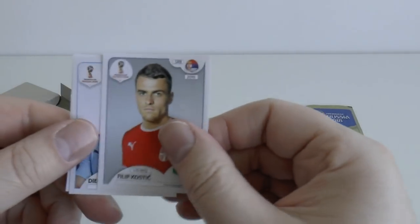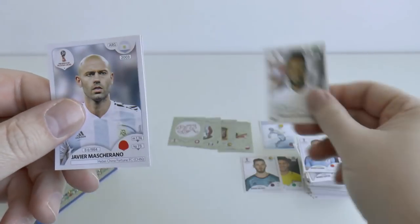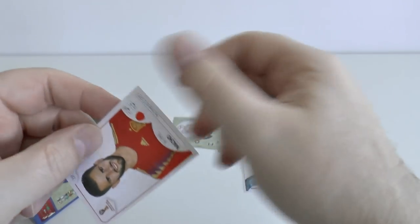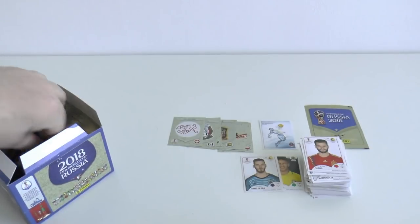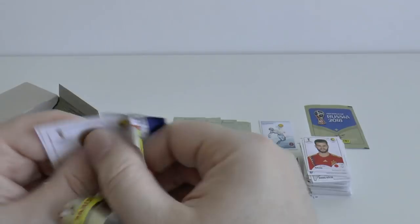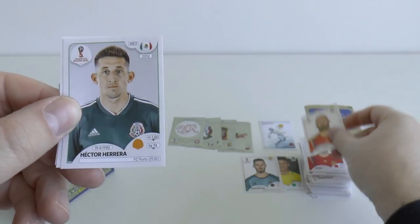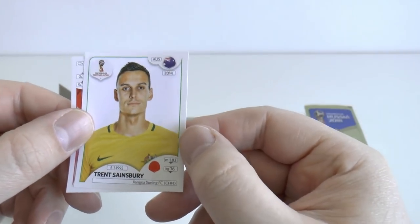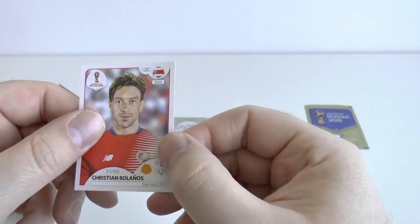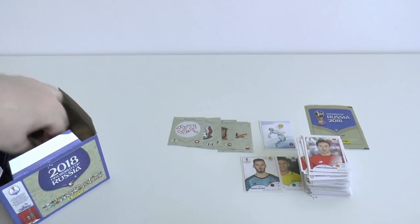Next pack, we have Kostic, Diego Godin, Al-Mualad, Javier Mascherano again, and Nacho from Real Madrid and Spain. Next pack is David Silva there with a decent haircut, as you can see. Hector Herrera, Razan, Trent Sainsbury of Australia, and Christian Bolanos from Costa Rica, completing that packet.